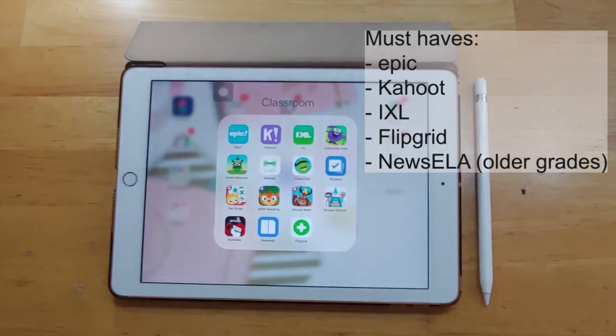iExcel is a paid program, but you do get 10 free questions a day. So if you want to do something really fun in the morning, like a quick morning meeting with some math questions in there, then just pull up iExcel on your computer and you can put it up on your smartboard and they can answer the 10 questions as a class.